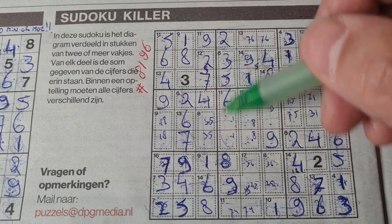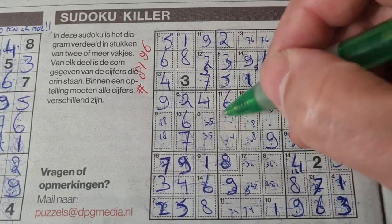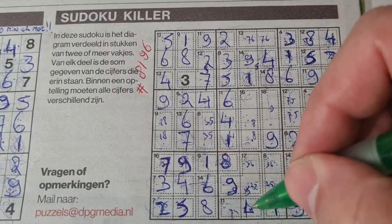7 plus 4. I need a 4 here. 1 and a 4. We have a 4 in this row, no 4 there. 4 should be here, and a 1 goes there. And 7 and a 4. We have a 4 in this column, no 4 there. 4 should be here, and a 7 goes there.